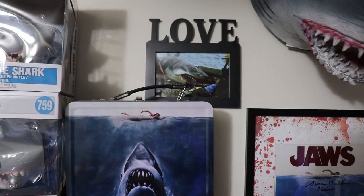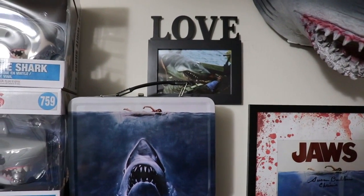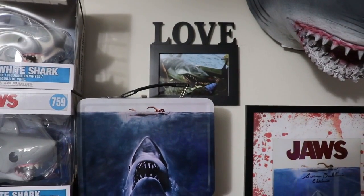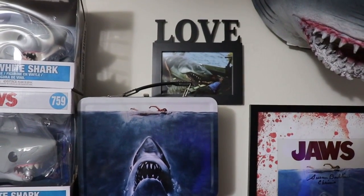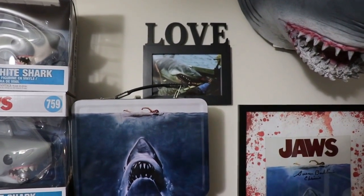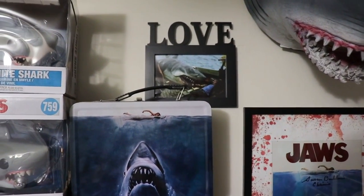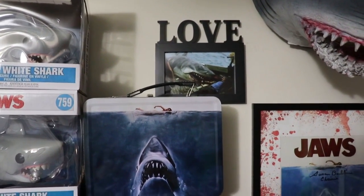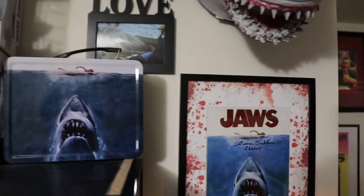The lunchbox and the frame are some of the many items that I got from Don't Eat the Gum. If you're not aware of Don't Eat the Gum, go check them out. Kenny does an awesome job at fulfilling your needs with horror or anything like that. I believe it's donteatthegum.com, but don't quote me on it. I may just leave a link in this video. But let's move on around.